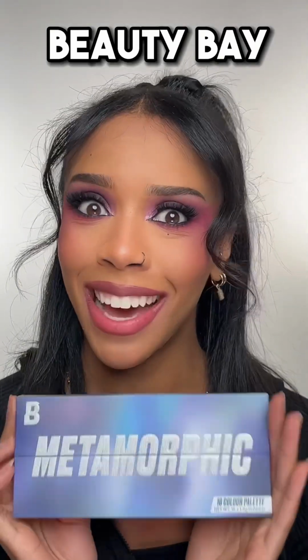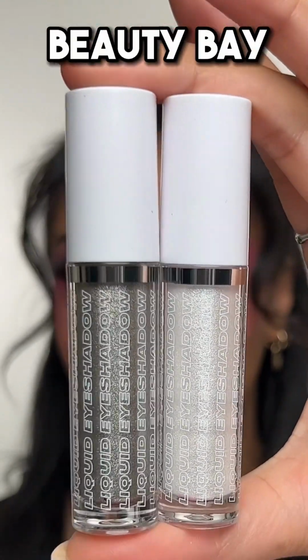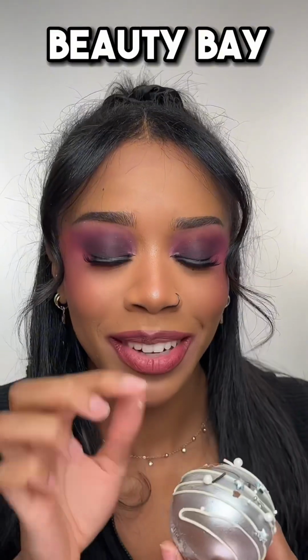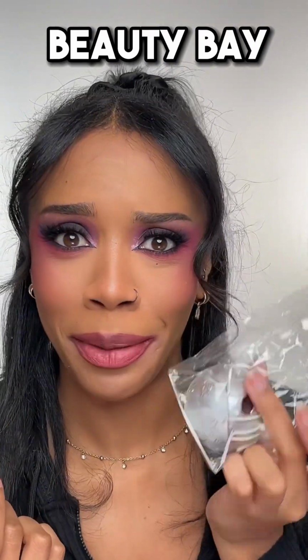Yay! The Metamorphic Eyeshadow Palette. It's actually really pretty. Liquid Crystal Eyeshadow. And there's also this. I don't know if it's like a bath bomb or chocolate. Oh my gosh, yeah, it's one of those like hot chocolate balls. Good thing I didn't throw it in my bath thinking it's a bath bomb.